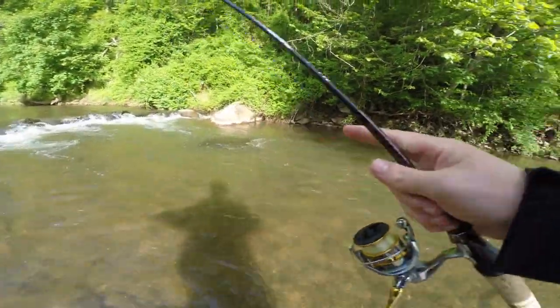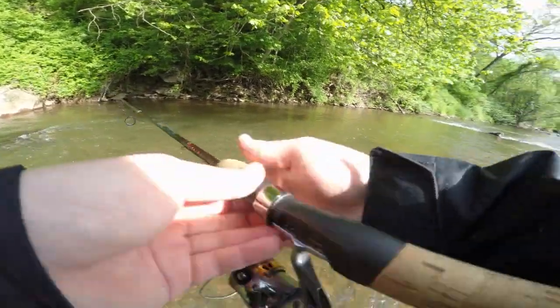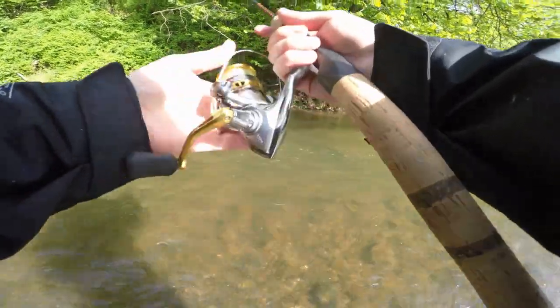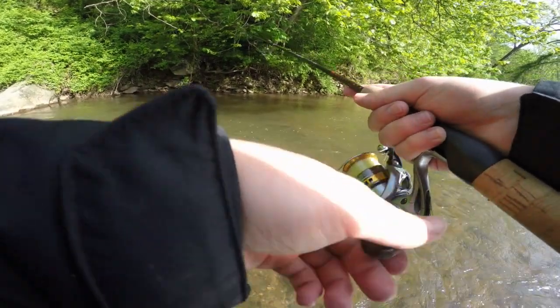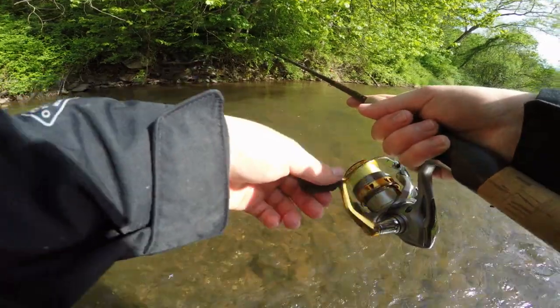I'm liking this place. Just something about exploring new spots is just more fun than fishing spots, you know, even though you might not be catching as much. Just something about it has like a certain level of excitement because you don't know really what to expect.